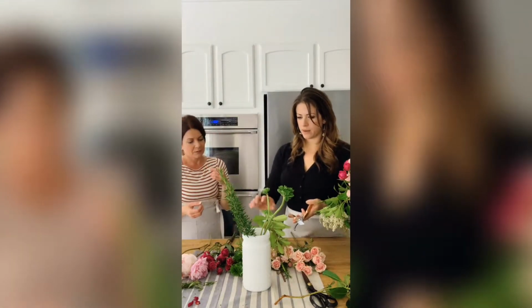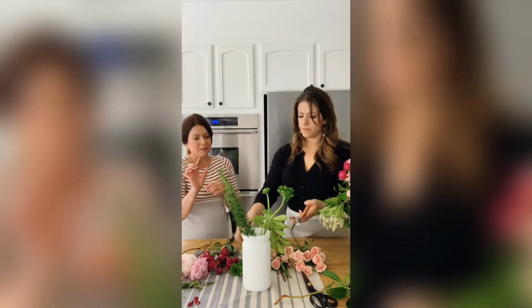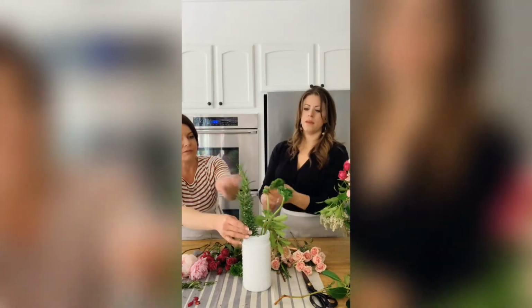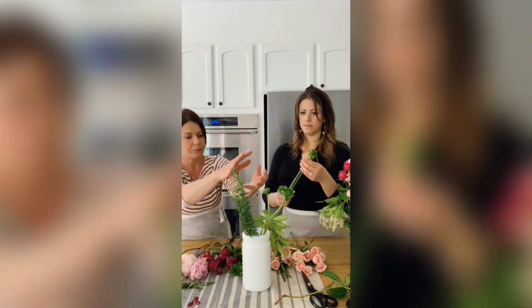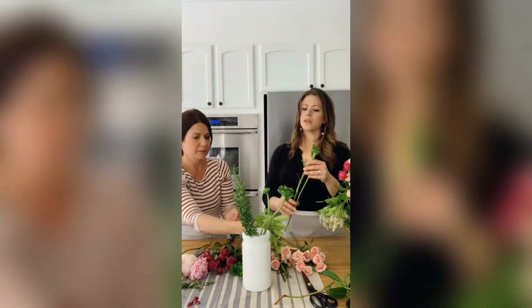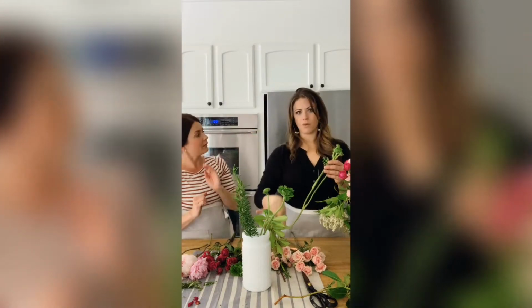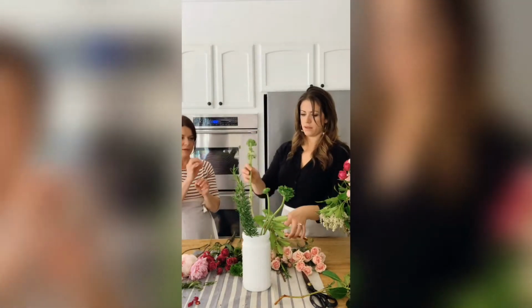Okay. Am I doing more of these? Let's do maybe some shorter ones, like creating movement in your arrangement. You can have a tall piece, kind of like a center middle piece, and then you're going to have this as a lower one. So we're creating tiers. Tiers, exactly. So we're gonna tier down. We're gonna start high and we're gonna work low. Absolutely.